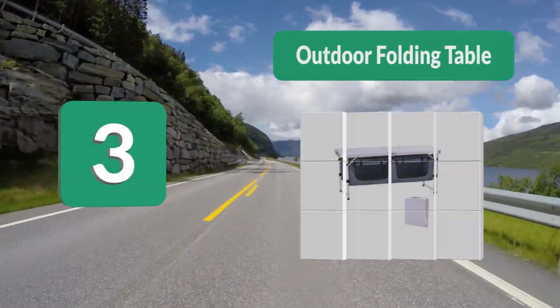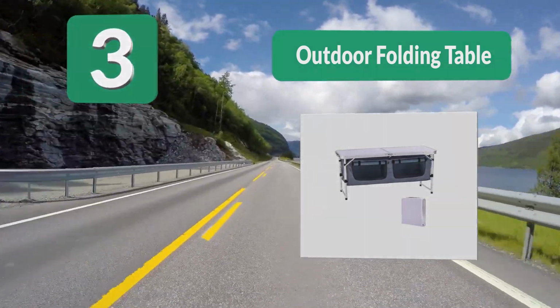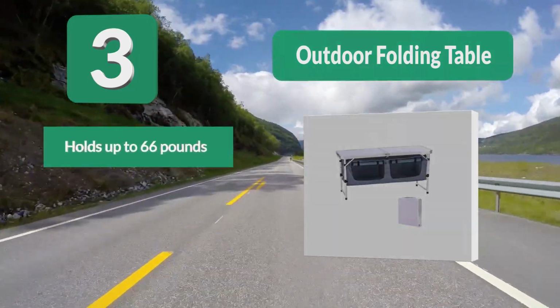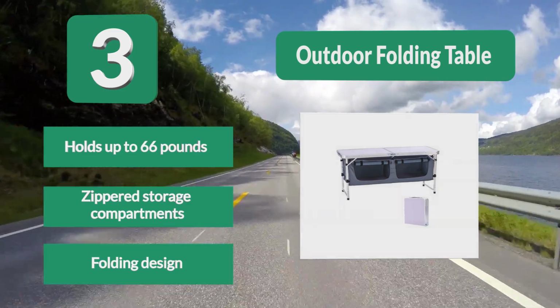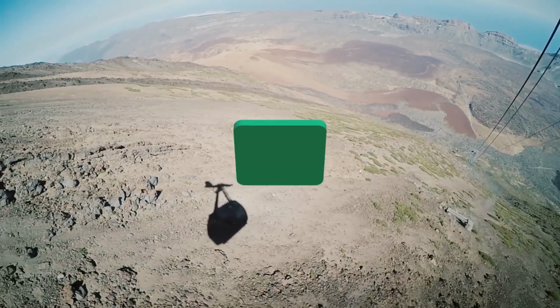Number 3. Outdoor Folding Table Kitchen by CampLand features an enclosed storage space to protect your gear and food from the elements and animals. The enclosed space can be attached and detached to make this camp kitchen setup easy to collapse and store. This outdoor folding table is lightweight, durable, and strong. Holds up to 66 pounds. Zippered storage compartments. Folding design.